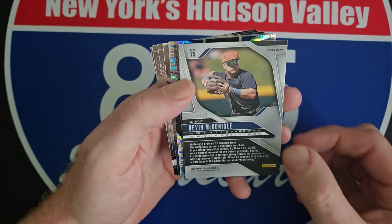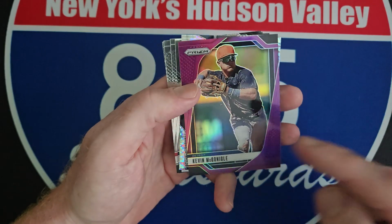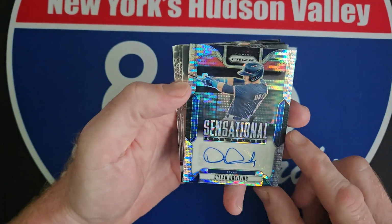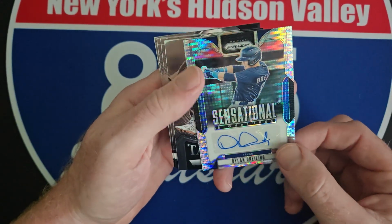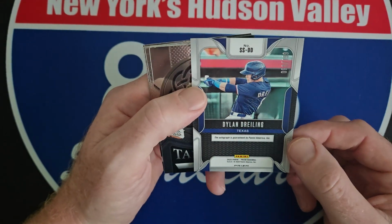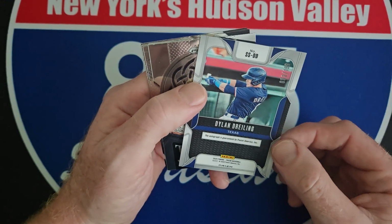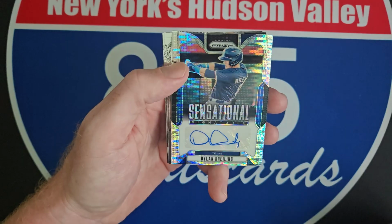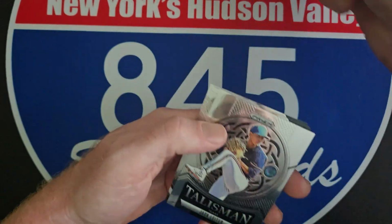McGonigal is much more interesting. Kevin McGonigal to 149. That's a much better card than the autograph. But sensational signatures, Dylan Dreeling. Sticker auto to 199. There's no biographical information about this guy. But sensational signatures, Dylan Dreeling. So you get 3 autographs per box.